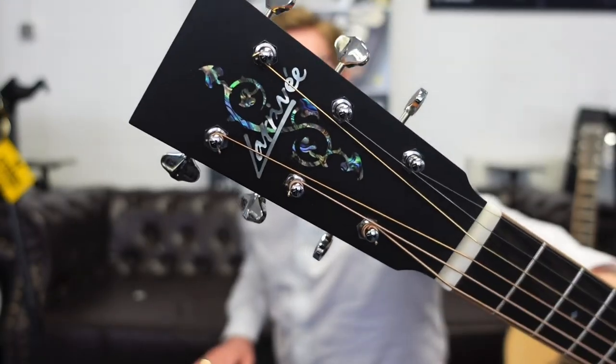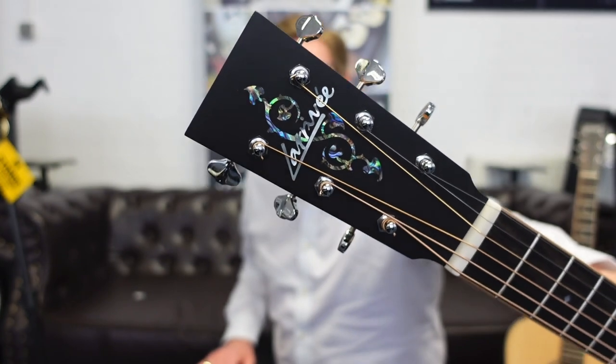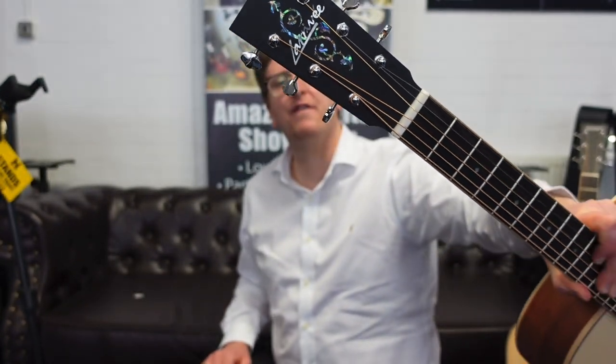Look at the headstock on that. Just have a quick look on that. Gorgeous headstock with that inlay, with the Larrivee going through it. Very, very nice vine finish going through the pearl.